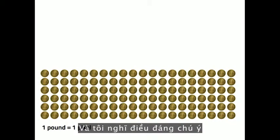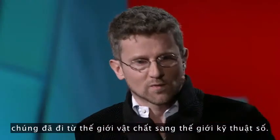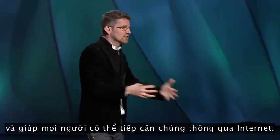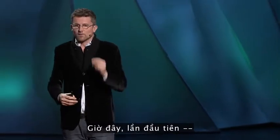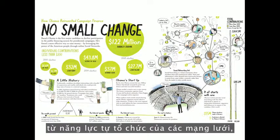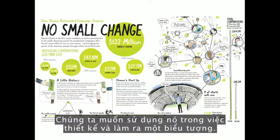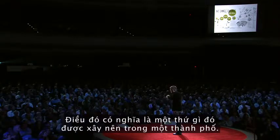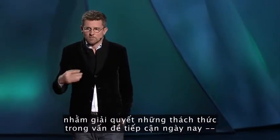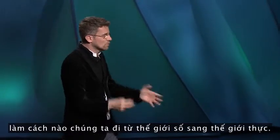And I think what is remarkable that happened over the past couple of years is that over the past couple of decades, we went from the physical world to the digital one. This has been digitizing everything, knowledge, and making that accessible through the internet. Now, today, for the first time, and the Obama campaign showed us that, we can go from the digital world, from the self-organizing power of networks, to the physical one. In our case, we want to use it for designing and doing a symbol, something built in a city. But tomorrow it can be used to tackle today's pressing challenges, think about climate change or CO2 emissions, how we can go from the digital world to the physical one.